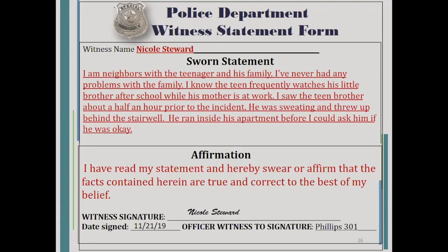All right, our next witness statement. I'm neighbors with the teenager and his family. I've never had any problem with the family. I know the teen frequently watches his little brother after school while his mother is at work. I saw the teen brother about a half hour prior to the incident. He was sweating and threw up behind the stairwell. He ran inside the apartment before I could ask him if he was okay. All right. In this statement, we want to remember that, yes, he was sweating and he threw up.